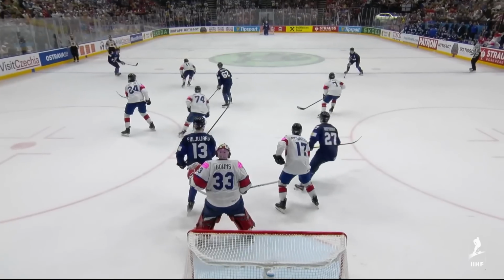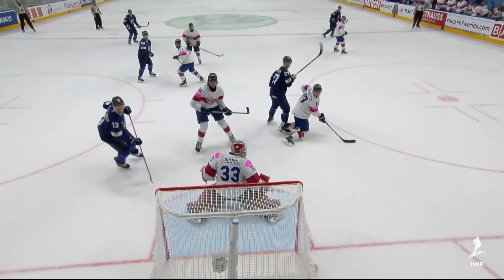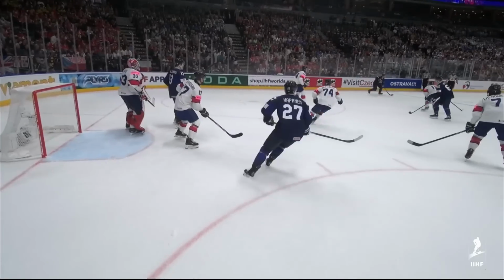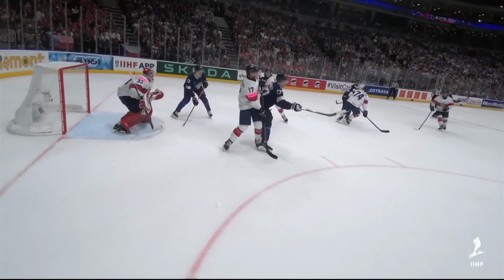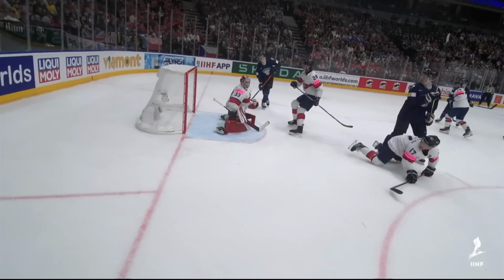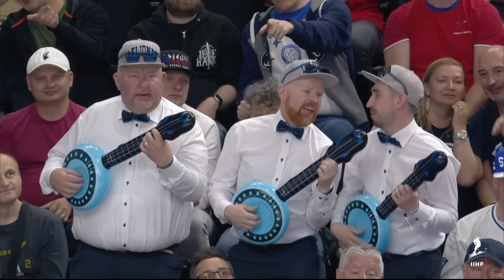Oh, wow. Richardson behind him. Oh, my goodness. That is an unbelievably good tip. His first goal was also an exceptional tip. This one might be better. Pulling it back and right under the bar down.